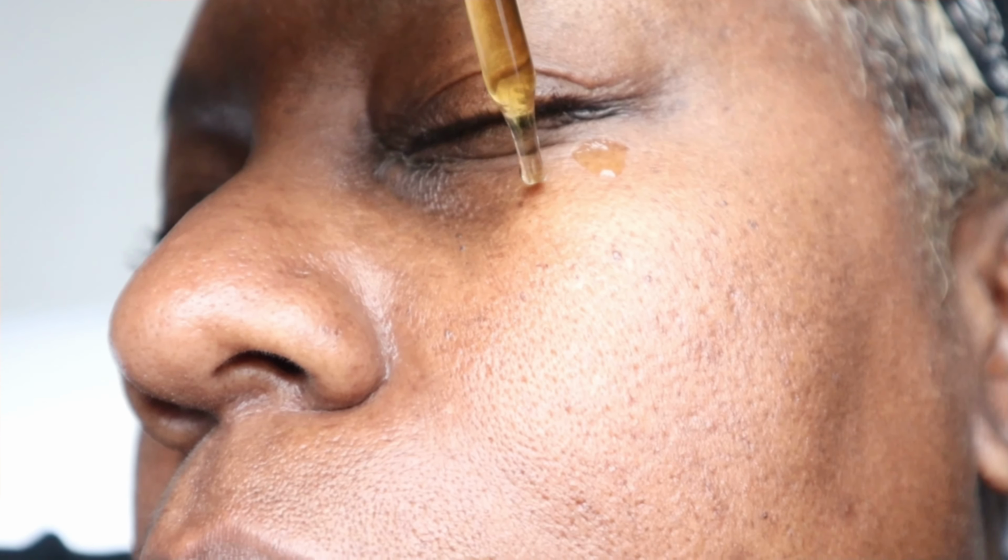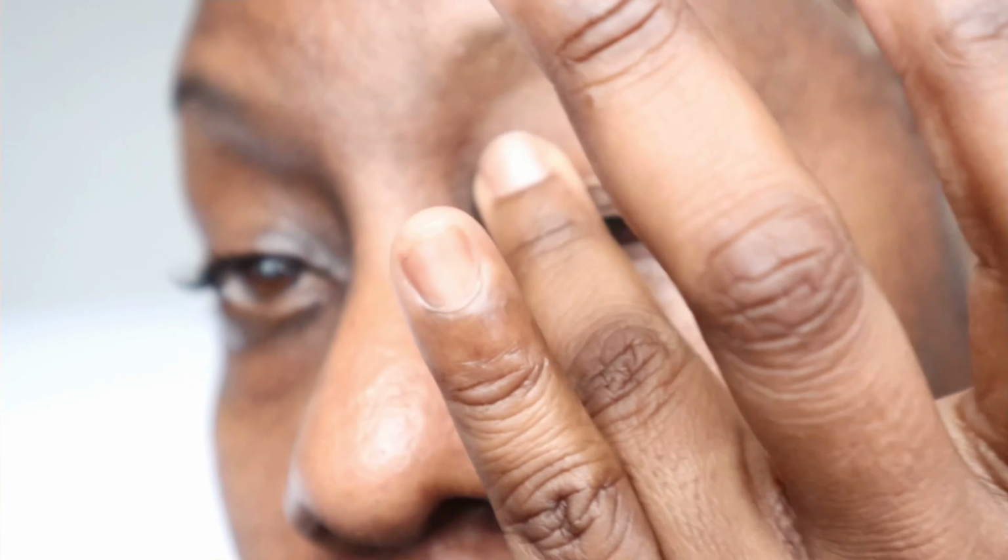I use just this product on my eyes in the morning, and I think that it is wonderful because it can be used not just underneath my eyes, but on top as well. And I've noticed a big difference in my dark circles since I started using it.